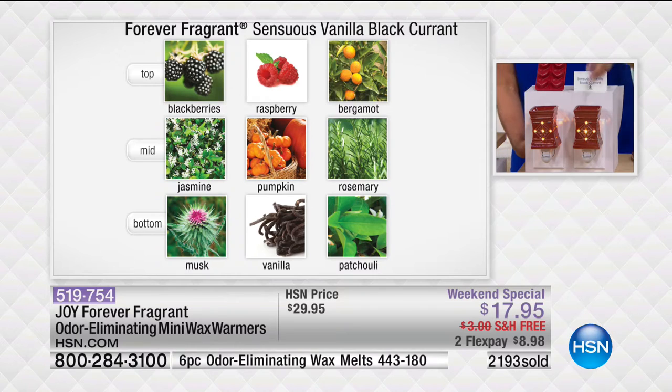And even if you didn't put the wax melt in it, what a night light it is. And it's glazed ceramic. So here we go. Sensuous Vanilla Black Currant, limited in the Burgundy. Almost sold out in this one, by the way. And it's made like a fine fragrance, so you see top notes, mid notes, bottom notes. This is the Vanilla Black Currant, last call on this. Raspberry, dewberries, blackberries, and then mid notes with rosemary, pumpkin, and sweet accord, and vanilla and patchouli. Oh my gosh.